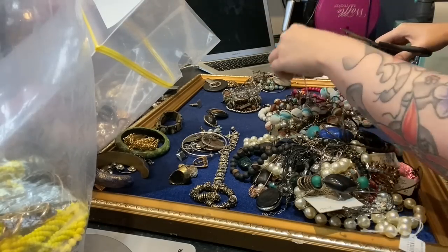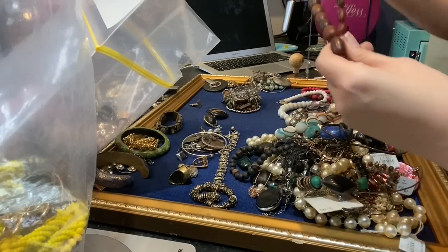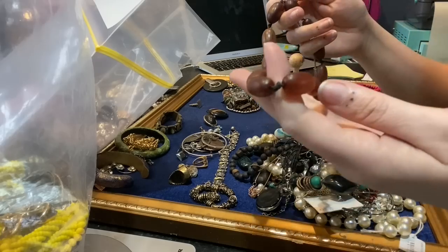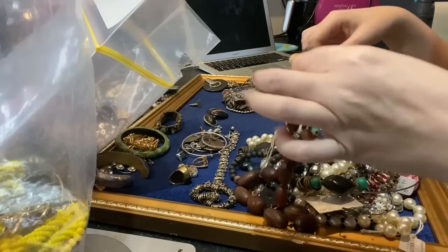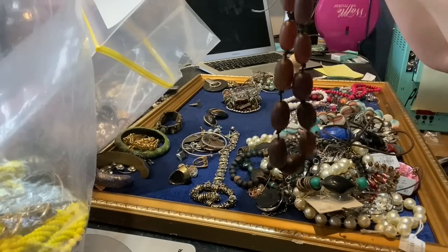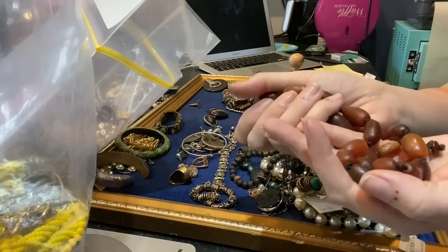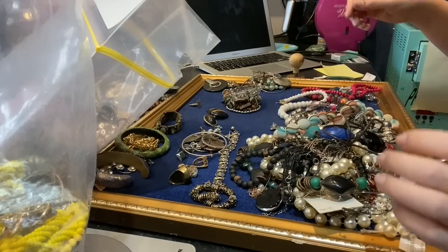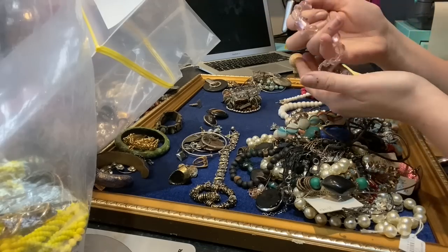Let's cut these tags off. Oh, so that's unusual. I think it might be like a resin. Something bizarre. Weird. I'll keep that aside, just probably end up in a vintage lot, but it's unusual, so I'll take a second look at that at some point.